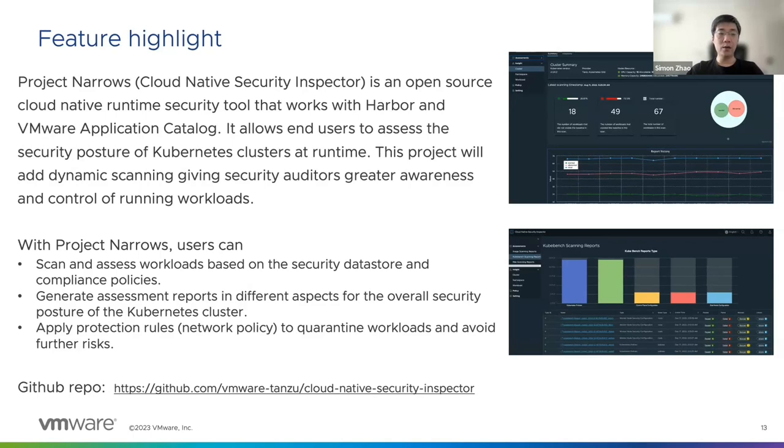In the meanwhile, users can set up a policy to quarantine the workloads sourced from vulnerable images and stop the propagation of the risks. And furthermore, it can also scan the Kubernetes cluster misconfigurations following the CIS benchmark.